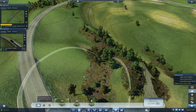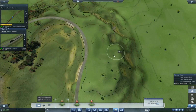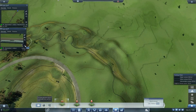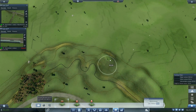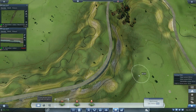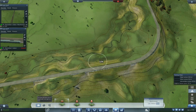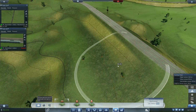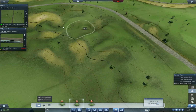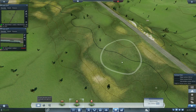So here you see me just trying to level out the ground a little bit. The downside with dragging up the ground is it's not always very smooth, and unfortunately the actual smooth tool, even though it's on high brush strength, doesn't seem to react as quick as the terrain raising and lowering tools. More general smoothing going on.